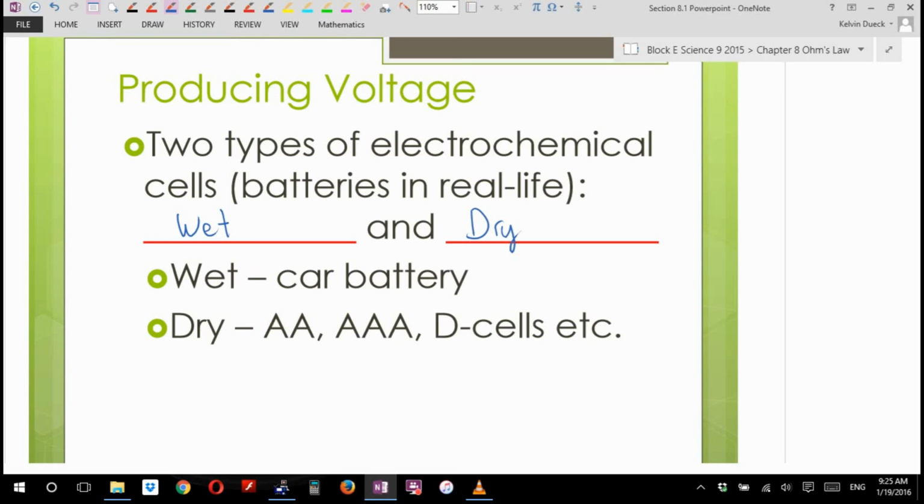Wet batteries are typically car batteries or boat batteries. In boat batteries, it's a bit of an issue because boats move back and forth in the waves, so you have to be very, very careful with a boat battery to make sure that you don't accidentally flip the battery over. That's not a good thing. Or you might pay for a more expensive version of your boat battery that's completely sealed, and that way if it tips over, then you won't spill the liquid out.